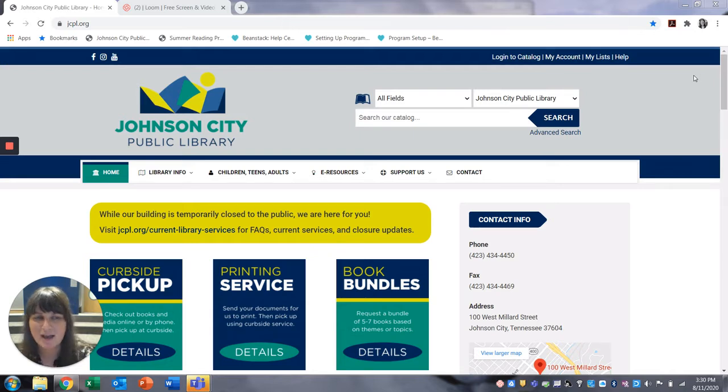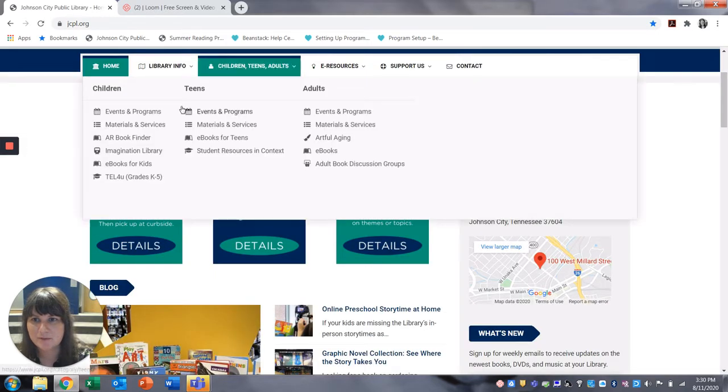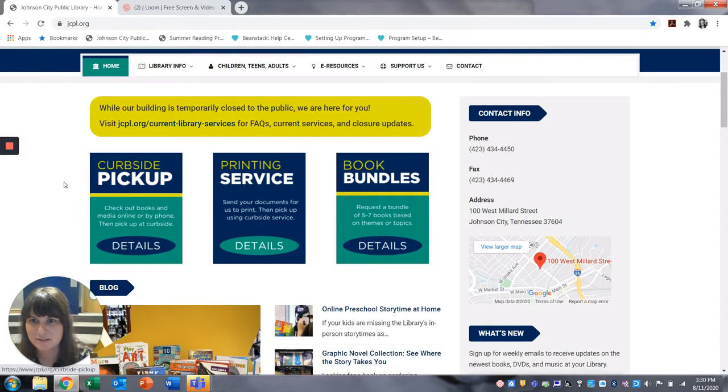So, jcpl.org. At the top of our page here, you're going to see a couple of squares that tell you about some of the services we're offering right now. There's one for curbside pickup, one for our printing service, and then there's one for book bundles. And I want to show you this book bundles form very quickly.